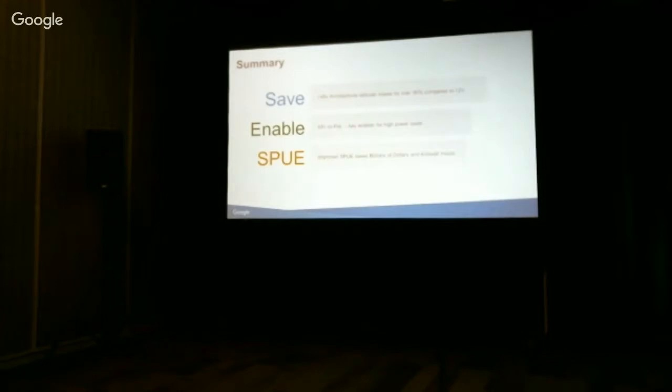So I think, to go back to the point I made on the initial side about global efficiency, global power consumption for cloud and data centers, I think improving SPUE, if we all improve SPUE, our IT efficiency as a community, we can have a big impact on reducing that global electricity footprint. And I think we can also save ourselves billions of dollars in kilowatt hours as well.